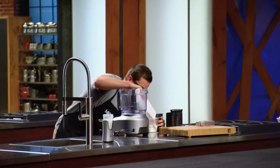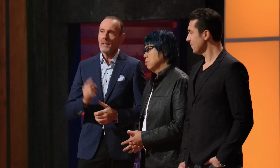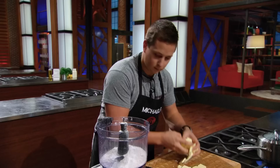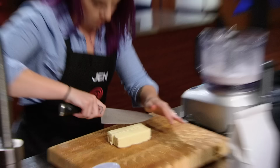Michael G's wasting no time. First thought is get the puff pastry going because it's gotta get in the fridge, it's gotta get rested. And making a version of rough puff pastry in a food processor. A rough puff is much quicker. Doesn't quite puff up as much, but it's still a great pastry to use for a dish like this.